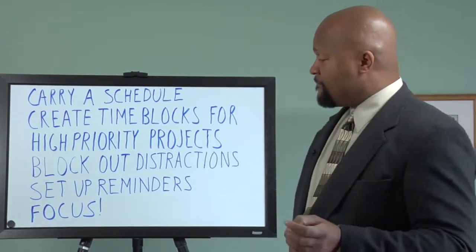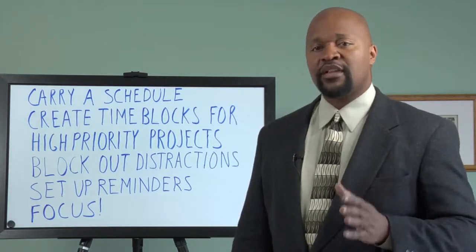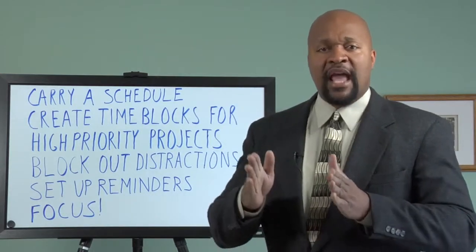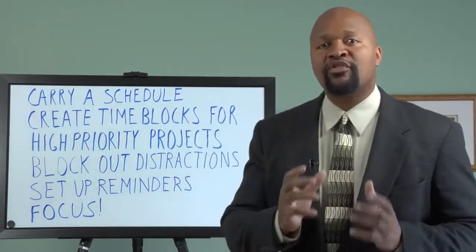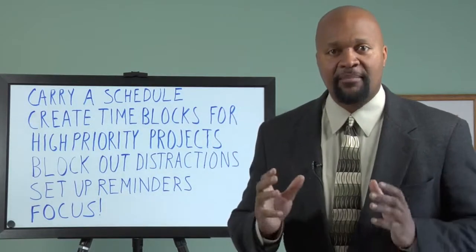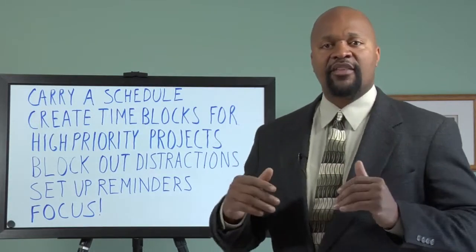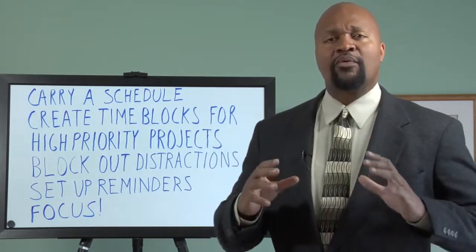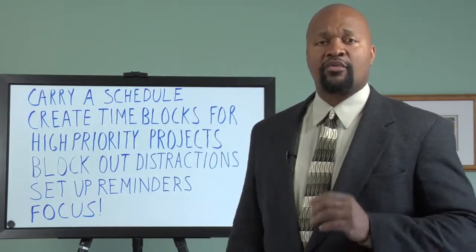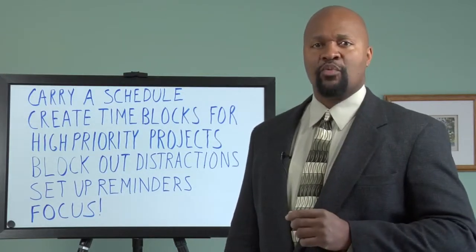And lastly, tip number five, focus. It's really important when you get into a particular project to really focus on the ultimate goal, getting the job done on time. So if you look at those areas, I think it would be really helpful to enable you to chart the right course and be very successful at getting your work done on time.